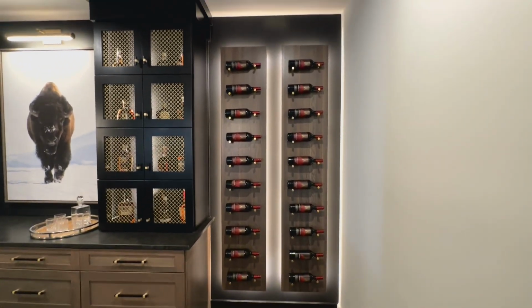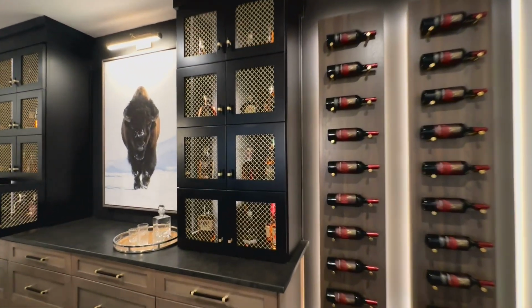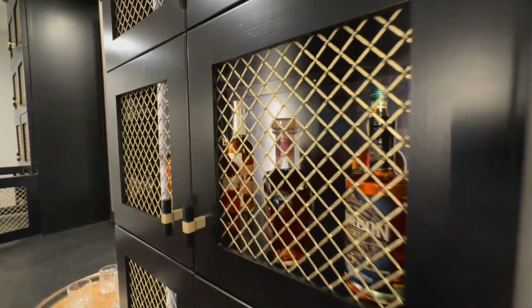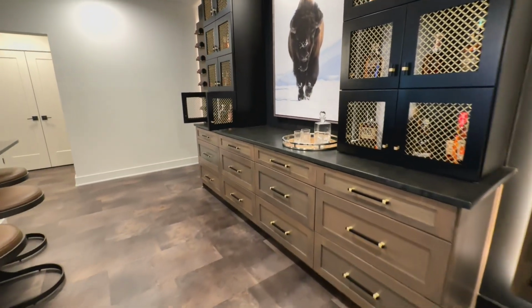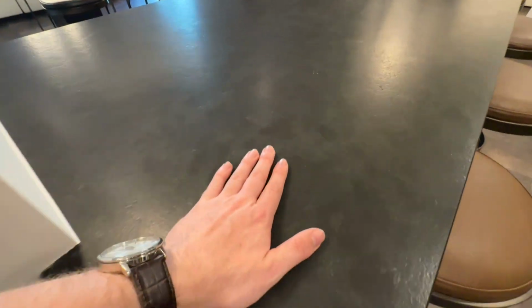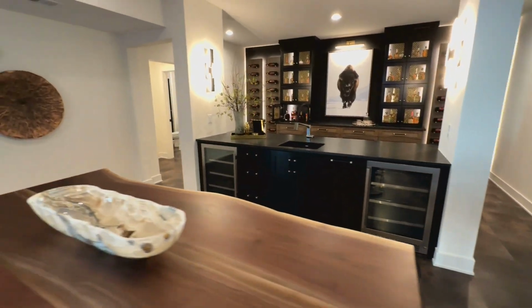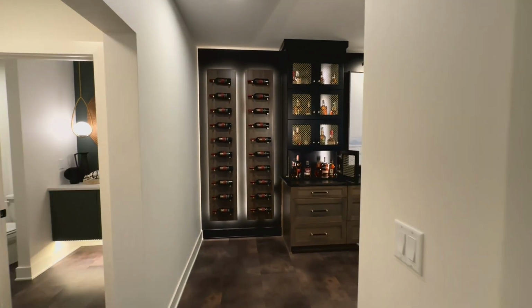You've got the wine rack that's backlit. And then some of these are really neat. The cabinet doors right here, they've got this gold kind of grill accent. And it looks like we might have no storage on that side. Looks like a granite top, perfect for a bar. And then you've got all your shelving right here. Wine cooler, wine racks to keep everything nice and symmetrical.